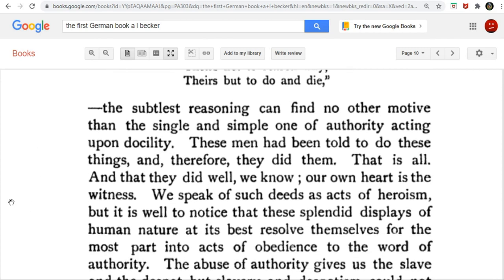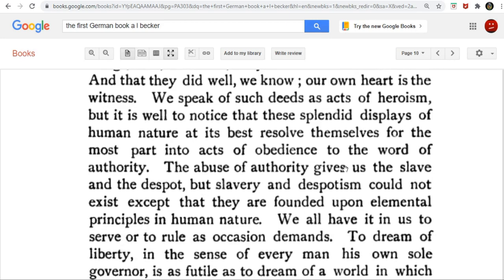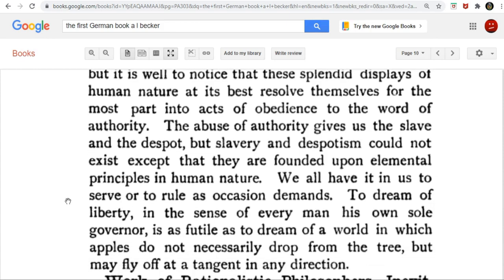The subtlest reason can find no other motive than the single and simple one of authority acting upon docility. These men had been told to do these things, and therefore they did them. That is all. And that they did well, we know. Our heart is the witness. We speak of such deeds as acts of heroism, but it is well to notice that these splendid displays of human nature at its best resolve themselves for the most part into acts of obedience to the word of authority. The abuse of authority gives us the slave and the despot, but slavery and despotism could not exist except that they are founded upon elemental principles in human nature.